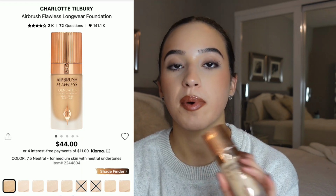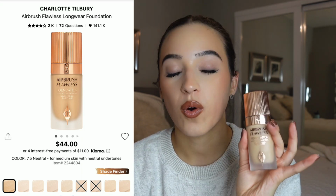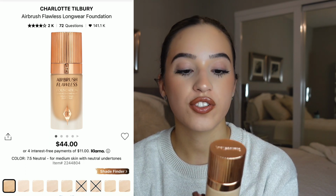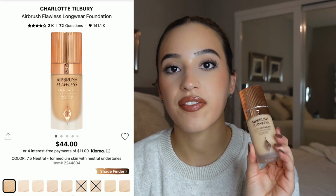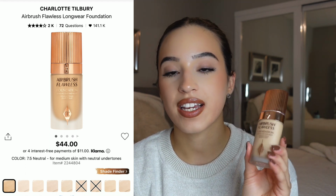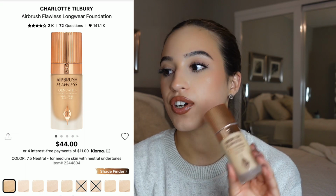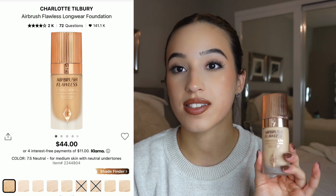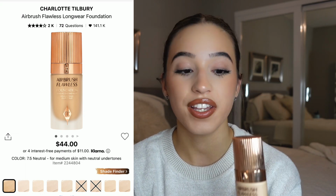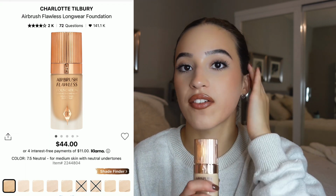Last but not least, my most favorite foundation of all time, that is from Sephora. It is the Airbrush Flawless Foundation. So this is my favorite full coverage foundation. It is more of a velvety, glowy finish to the skin. It is super high coverage and you don't even need to spot conceal when you use this. It is that good. I use this almost every single time I go out. It has never ever failed me.